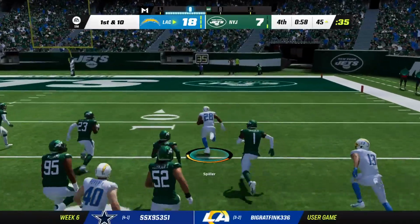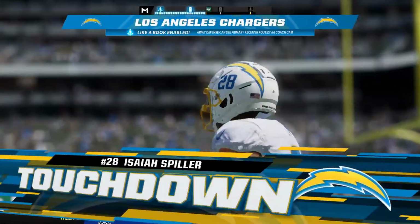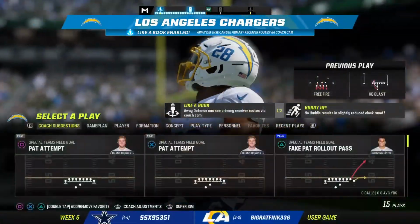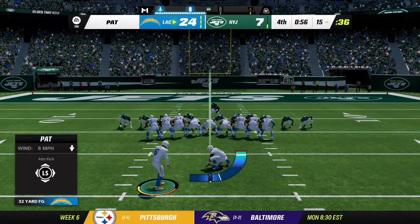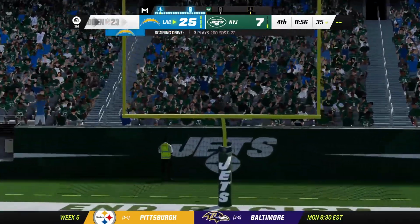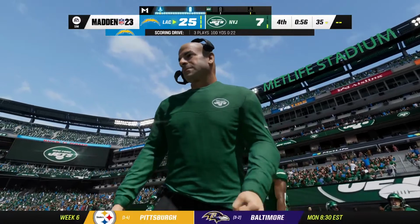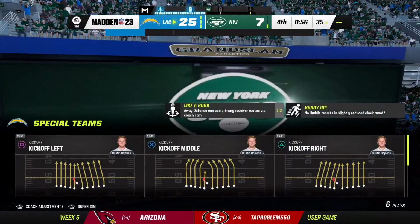And some room to maneuver. And all the way in for a Charger touchdown. Isaiah Spiller, his 2nd rushing touchdown on the year. And the Chargers are looking to make it 2 straight as they add on to this 4th quarter lead. Hopkins with the extra point, and the lead is up to 18 now.